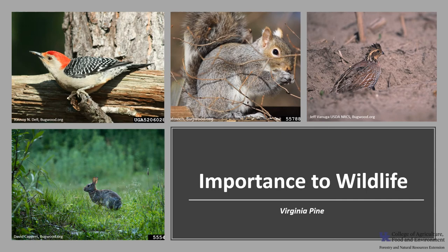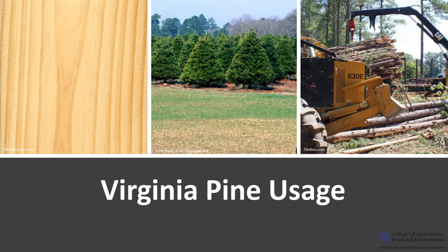Virginia pine is a relatively important tree for wildlife. The seeds are an important food source for many small mammals such as squirrels and rabbits, and birds like northern bobwhite and other non-game bird species. The trees provide good nesting sites for cavity nesting birds like woodpeckers because the wood of the older trees is frequently softened by decay. It also provides cover for wildlife and browse for deer.